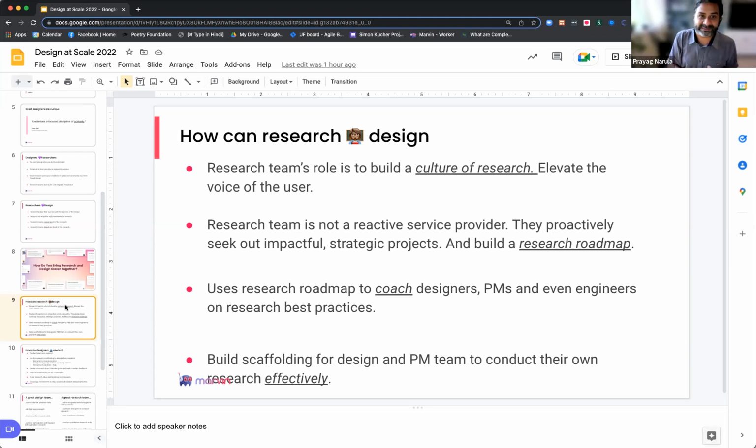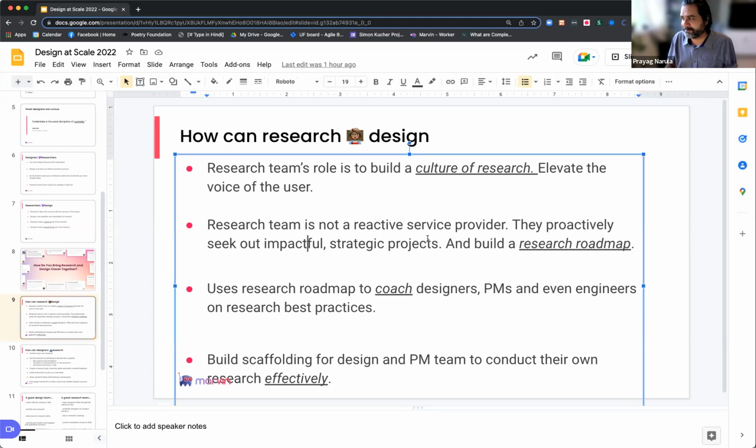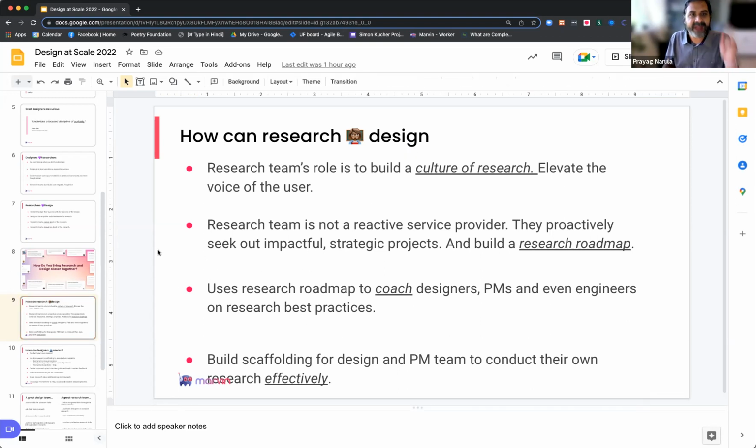So what happens to the reactive requests, right? What happens to the designers and the product managers who need you to do those projects? Your other job, or the secondary impact of your job as a creator of a culture of research, is to coach designers and PMs to do good research. Because while you are doing these impactful strategic projects, there is still research to be done. And a lot of that research needs to be done by PMs, by designers, even by engineers. And your job is to coach them and build scaffolding for your team to be able to do that research themselves.